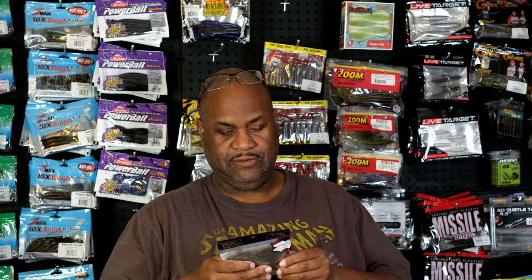And lastly, they also make some nice punch baits. These are their pulse craws.